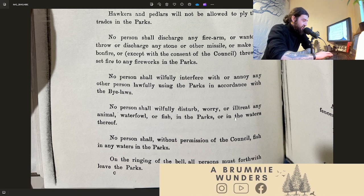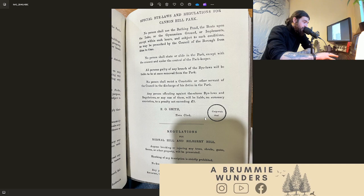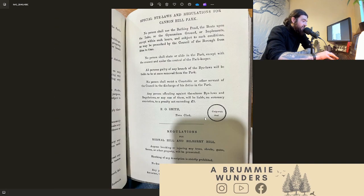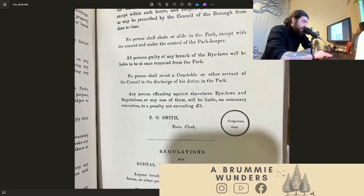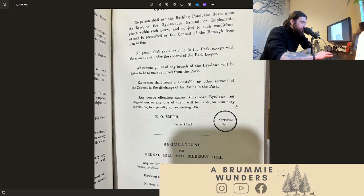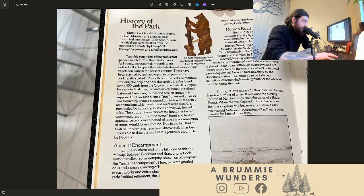Bugger off. And I think I've actually got a little bit on the timings and when they close and open and sunset and all that stuff. That's a bit more specific to Cannon Hill Park. But yeah, there you go. Any person offending on any of the above bylaws will be liable on summary conviction to a penalty not exceeding £5. Now, that's not a corporate seal, is it? Yeah, summary conviction for a civil matter that the police aren't really asked about. I'm not sure how you'd end up getting fined on that, but there you go.